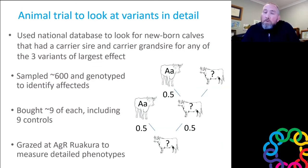So with that in mind, we wanted to actually look at some animals. I should point out that all of the analysis that I've shown so far is based on pre-existing data, genotype and phenotype data that we already had. We hadn't actually looked at any animals. So here we went out to farms to try and identify calves that might be homozygous. The way that we did that was, using the national database that records matings for New Zealand dairy cows, we looked for newly born calves that had a heterozygous sire for one of the three variants of largest effect, and also a heterozygous maternal grandsire.